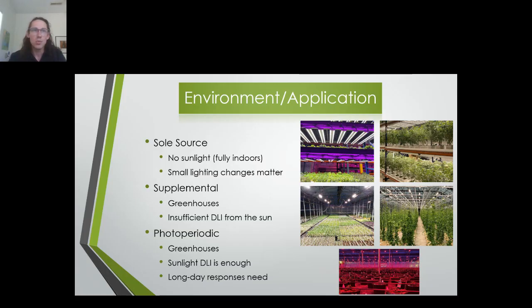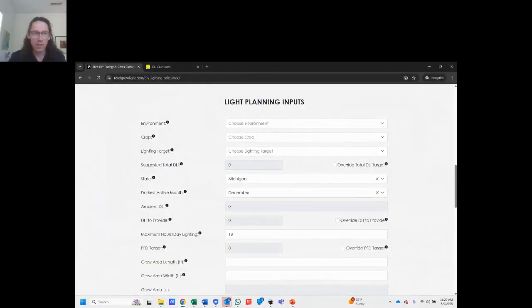And now we're going to look a little bit at putting some meat on this. So we have a tool on the website that we launched recently that kind of takes these factors and lets you play with the numbers to see what happens if we err on the side of higher efficiency, lower efficiency, higher light targets, lower light targets, starting in different months. So it's basically everything I've just run through, but it's a way to put some numbers on it.